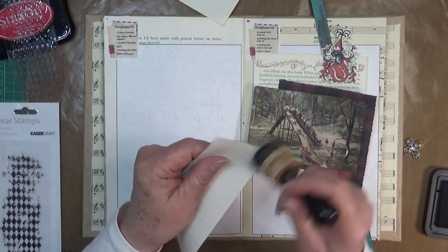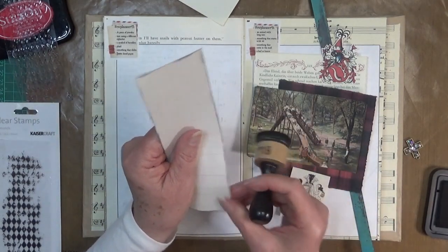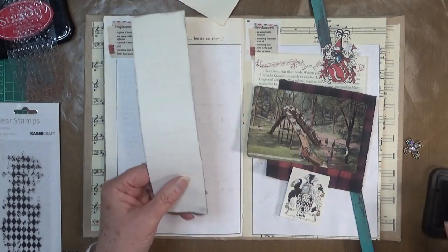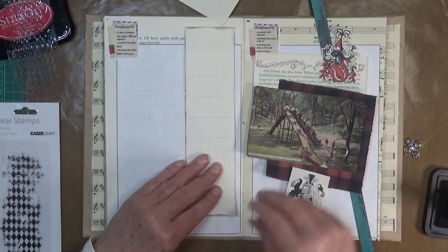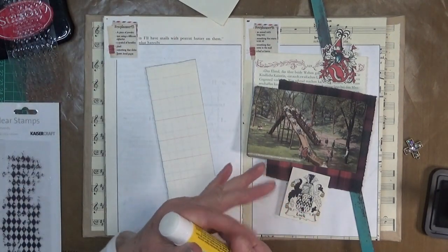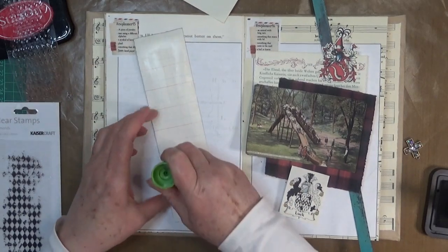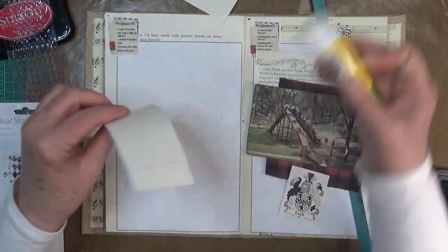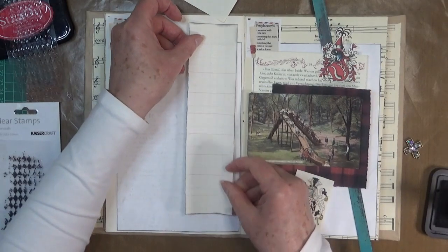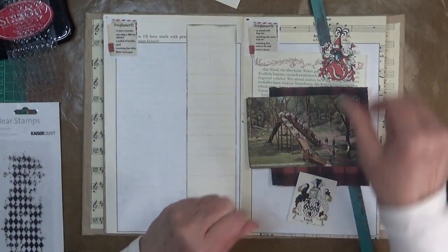I have quite a bit of broken jewellery which I picked up from the second-hand store, but as I said, they're just too chunky. You've got to be really careful when you put things into a journal. You'll never close it, for one thing, and then you don't want it to cut through into another page because you've pressed it on the bookshelf or whatever. So I thought, no, I need something a bit flatter. Okay, so there's that.